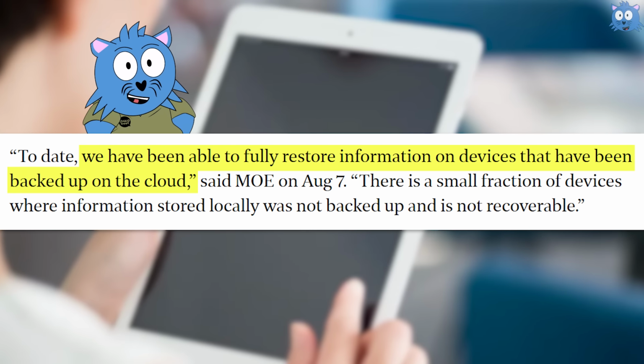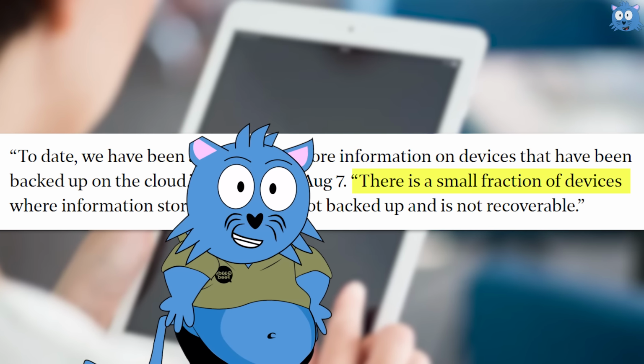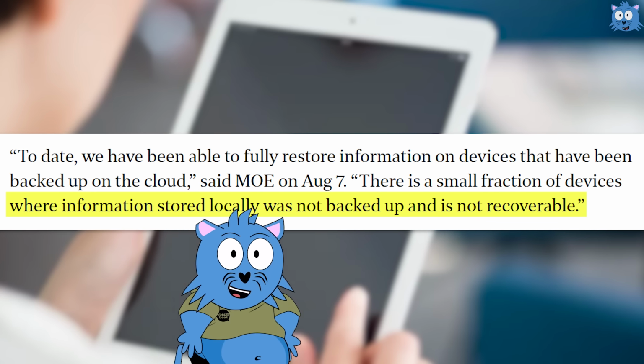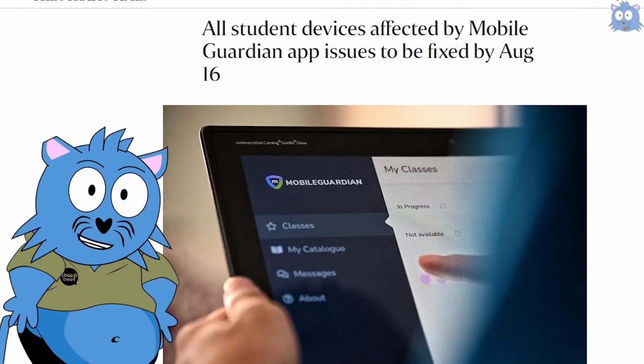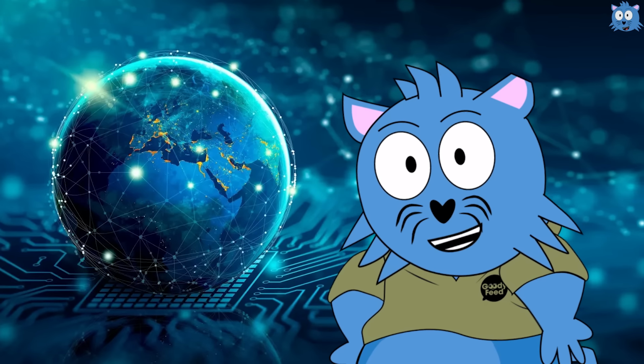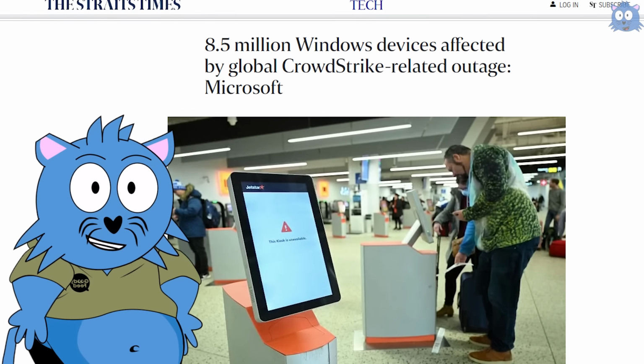MOE say they managed to restore information on devices that have data backup in the cloud, but there's a small fraction of devices where information stored locally was not backed up and is not recoverable. They also added that everything should be fixed by 16 August. It's unknown what's going to happen next, but let's just say that in the month, technology, which is supposed to help us, has distracted us severely twice.